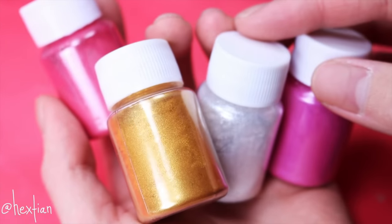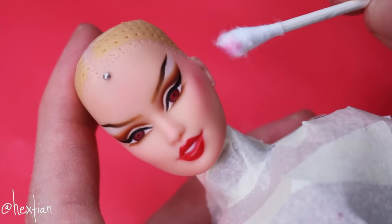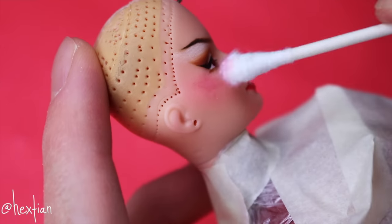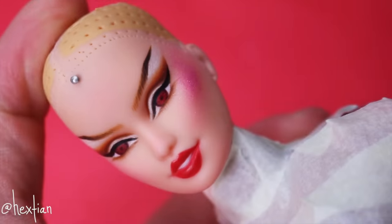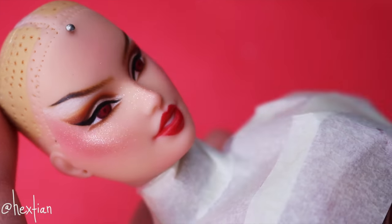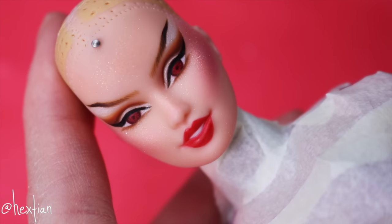These are resin pigment powders, and they are great as doll highlighters. So let's go ahead and layer it up. You would still want to layer this with Mr. Super Clear as well. So on top of every layer, you want to put this highlighter to really kind of lock it in.